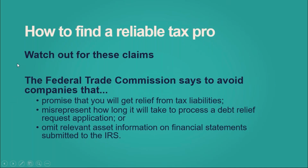The best tax pros who can help you have a few things in common. They have been doing business for years, have great online reviews, and are highly rated by the Better Business Bureau. They are also quite measured in their promises. As the FTC says, if someone is promising to solve your problems without even reviewing your information, watch out. Better yet, seek out an attorney who works at a firm specializing in tax relief.